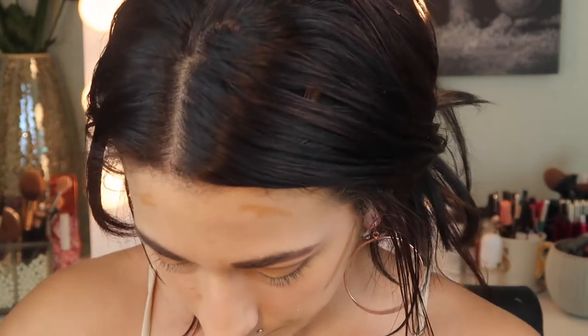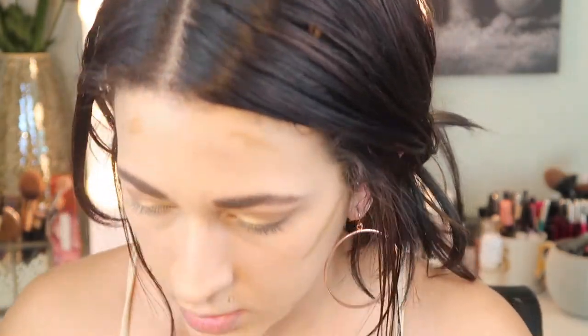So I don't do a heavy contour, especially in the daytime. But I did want to try this out. Put a tiny bit below my lip to make them look a little bigger, and here on the jawline. So to blend that in, I have this Tarte two-way brush. So let's see how this goes.